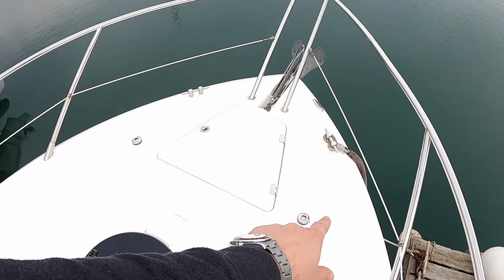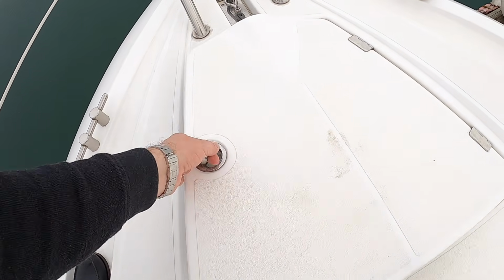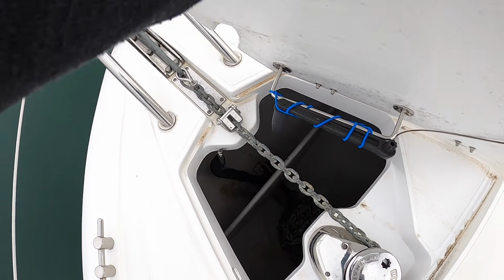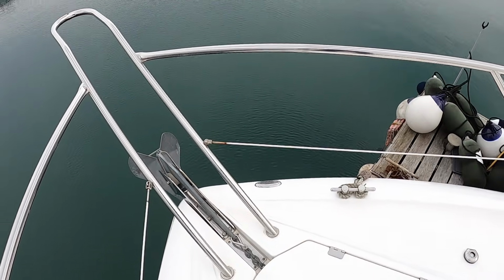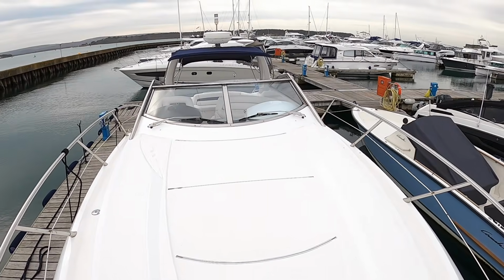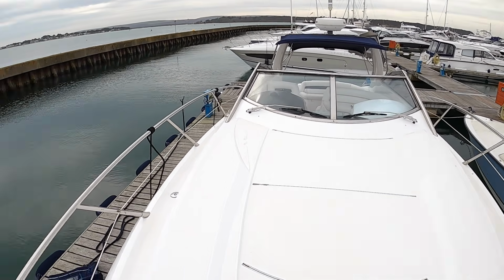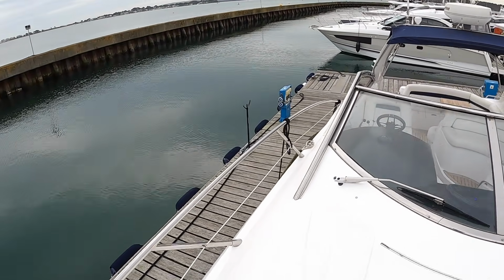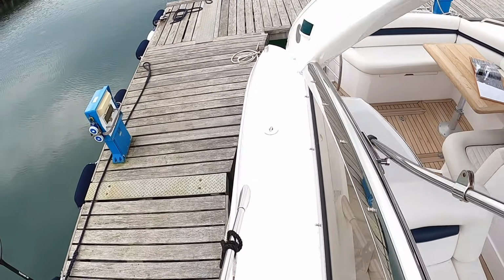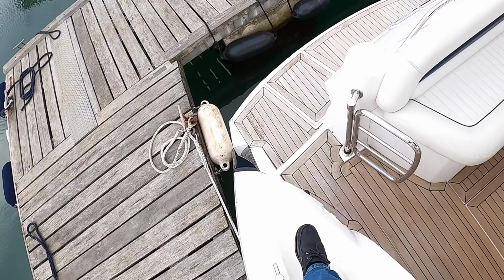Electric anchor winch on this one, you can see the buttons for it either side. And then down underneath here, that's the winch, and then the anchor chain locker is just ahead of it. But this is a great place to come because when we stand up here, that's a good looking boat, isn't it? I like that very much indeed. Anyway, let's go and check out those engines. So we're back down this side. Back down into the cockpit.